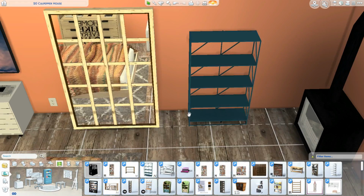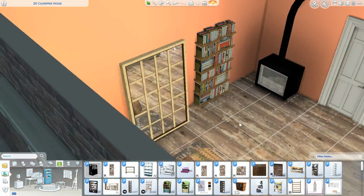But we're getting towards the end of the actual build, and we'll be coming across the screenshots very soon.